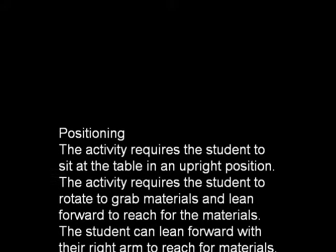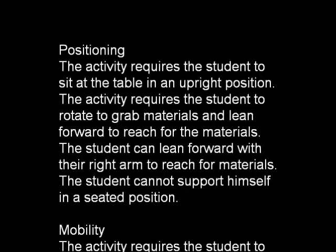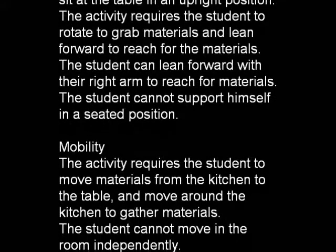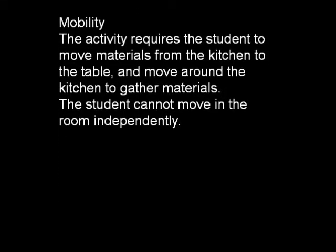The activity requires the student to sit at the table in an upright position. The activity requires the student to rotate, to grab materials, and lean forward to reach for the materials. The student can lean forward with their right arm to reach for the materials. The student cannot support himself in a seated position. The activity requires the student to move materials from the kitchen to the table and move around the kitchen to gather materials. The student cannot move in the room independently.